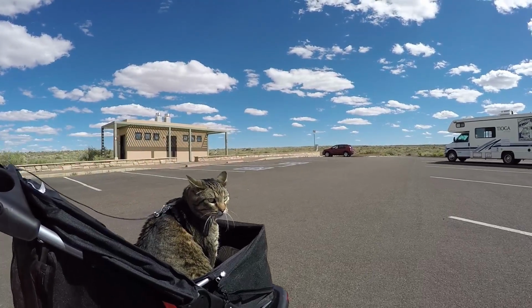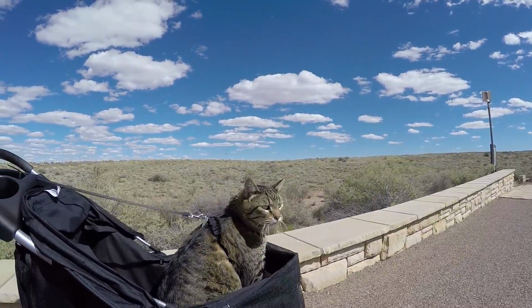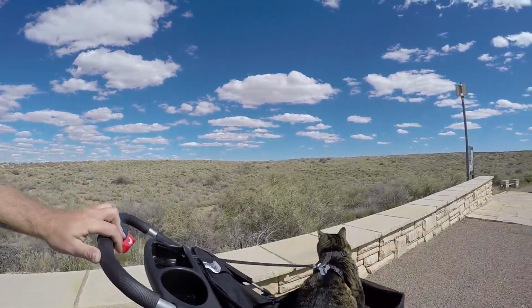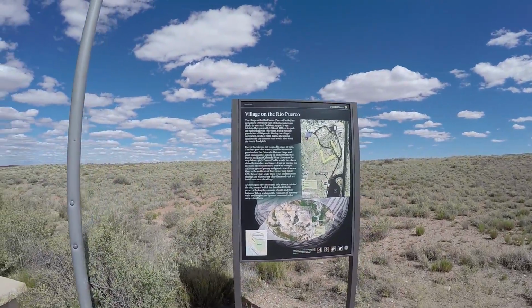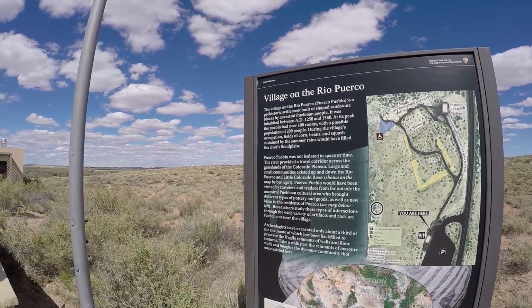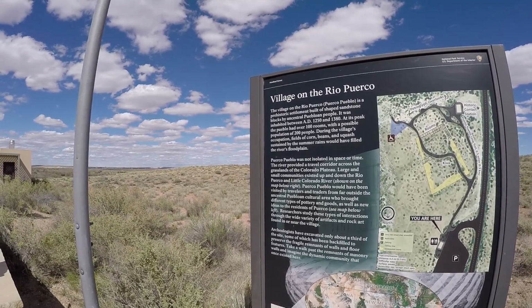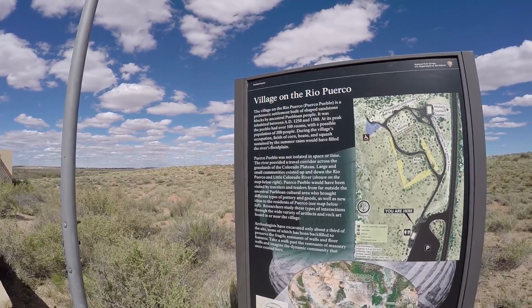All right, Jax, we're gonna go check out Puerco Pueblo. What do you think, Jax? Ready to explore? It says Village of the Rio Puerco. Prehistoric settlement built of shaped sandstone blocks by ancestral Puebloan people. Inhabited between AD 1250 and 1380. Wow.